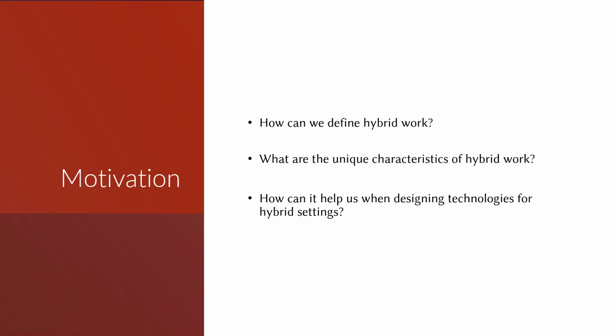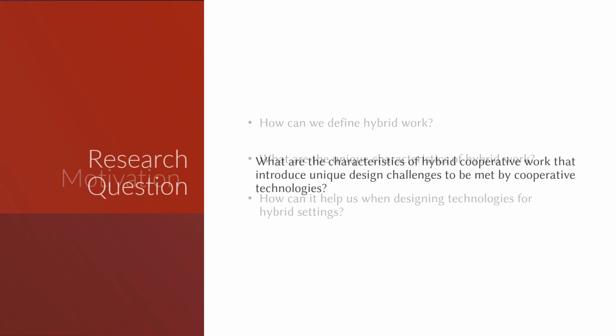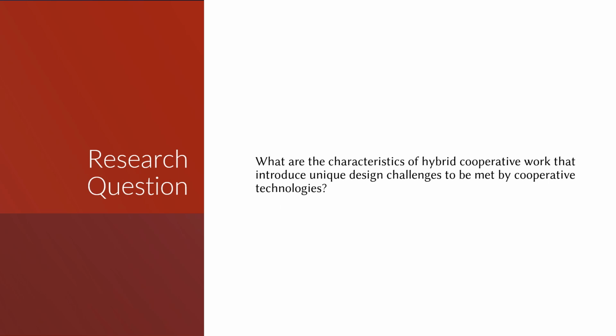Therefore, we sought to understand some of the fundamentals of how we can conceptualize hybrid work as a starting point for further empirical studies, guided by our research question. What are the characteristics of hybrid cooperative work that introduce unique design challenges to be met by cooperative technologies?